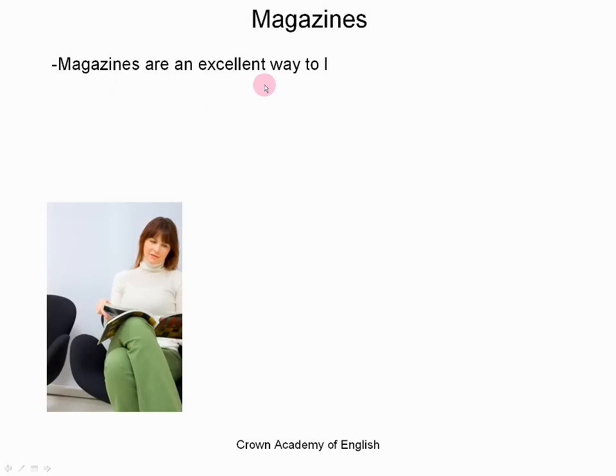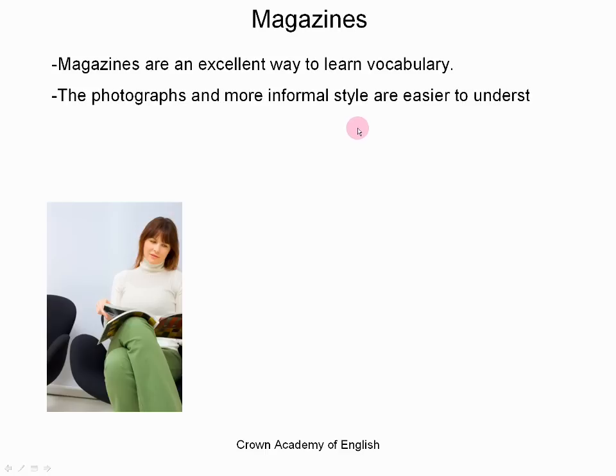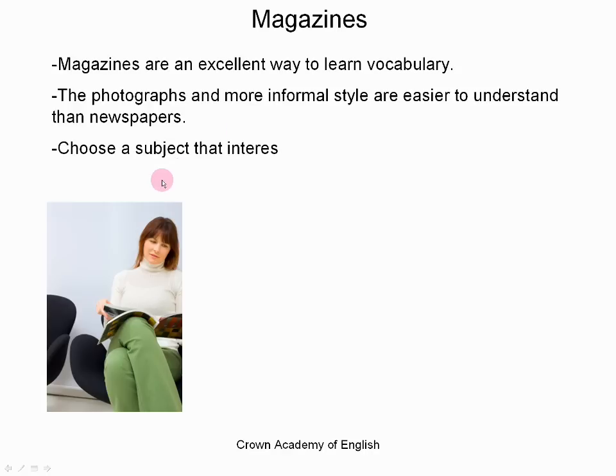Magazines are an excellent way to learn vocabulary because of the photographs and more informal style. They are much easier to understand than newspapers. And choose a subject that interests you. There are hundreds and hundreds of magazines on all subjects. So if you are reading something that you are interested in, then it will be more fun, more interesting. So you will be more motivated to learn the vocabulary.